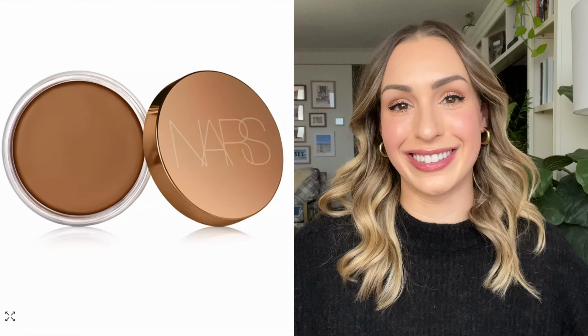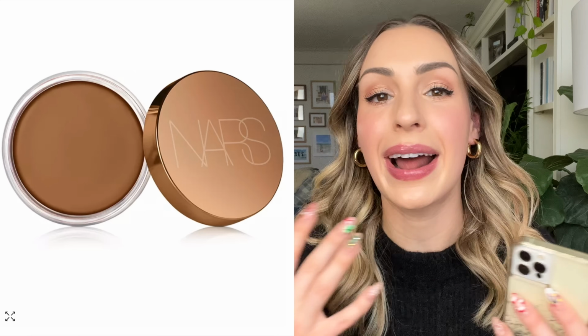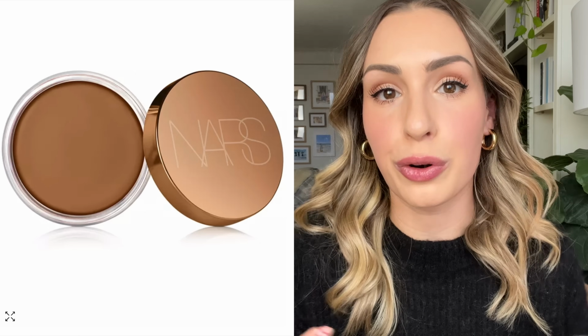The only reason, guys, is because I've been into powder bronzers this year. I don't know what it is, but I've been really, really loving the powder formulas. I actually really like the talc-free powder bronzer that NARS launched this year. I think I put that one at number 1 in my bronzer ranking, so I'll link that down below in case you want to check out the other bronzers in that video. But that one I think is probably the best, and they also have the most shades.